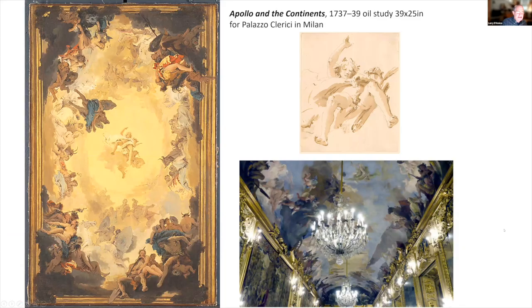And here you see that drawing that was on the first page, and you see it on the left in the actual oil study. Now, this oil study is 39 by 25 inches. The actual mural, the fresco, is I believe something like 35 by 90 feet. So you get the idea when you look at the picture down below.